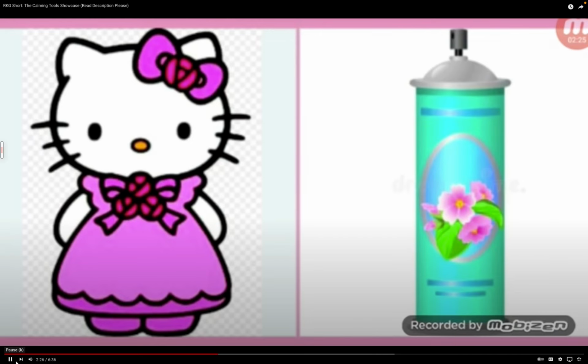The next calming tool is this. An air freshener. This one in particular is cherry blossom scented. A very relaxing scent, right? I use this air freshener to make the room smell soothing and amazing. Just breathing in the cherry blossom smell relaxes you when you're stressed. If you had an air freshener, what scent would you use? I'd love to hear your opinions.